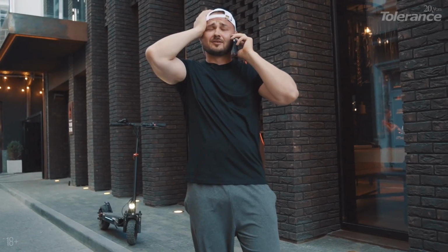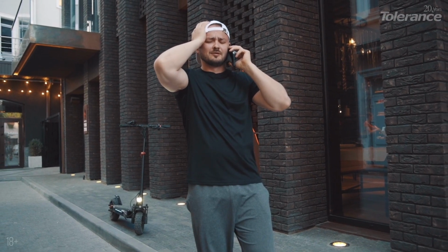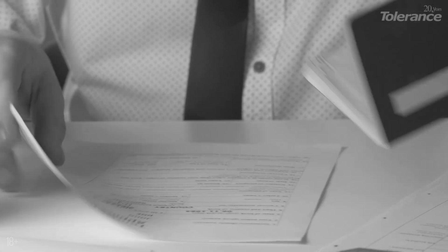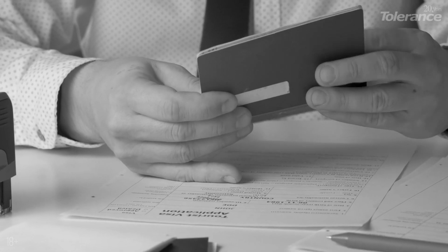It's important to note that illegal residents cannot register a phone because they need to show a plastic residence permit card. Even documents from the migration office confirming the approval of a residence permit won't be enough.